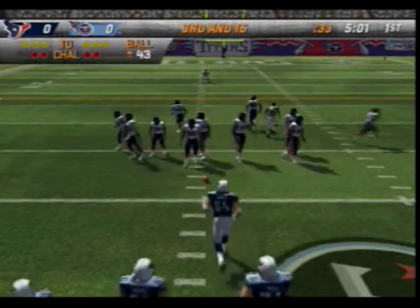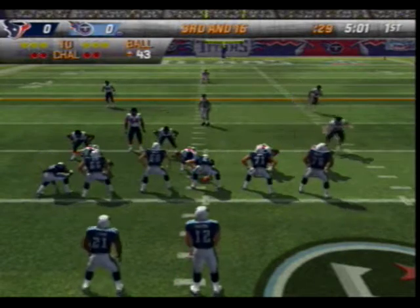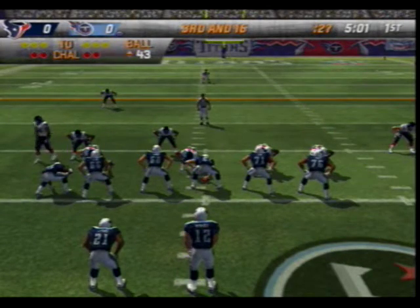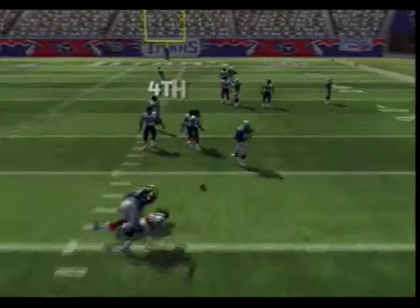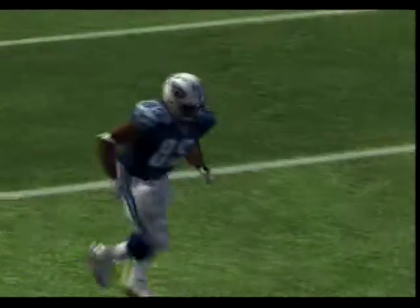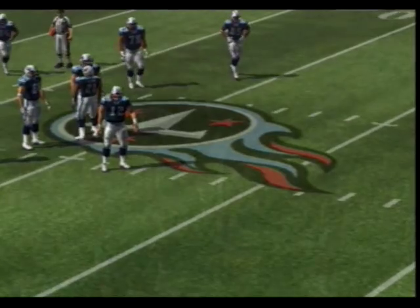Ninth play of this drive. Ball on the 43-yard line. Rodgers from the shotgun. With the throw. And he dropped it. The offense executed the play just the way it's drawn up. The receiver just couldn't get it under control.